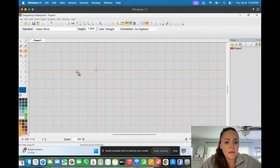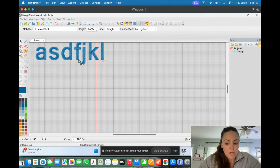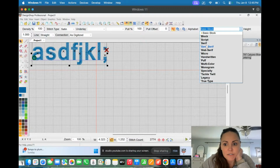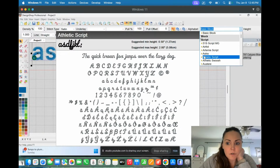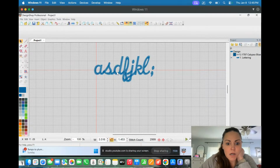The cool thing about Design Shop is that it comes preloaded with fonts. So you can actually go over here and select the type of font that you want. And they've got a lot of really great options, especially for script. So we've got like an athletic font right there.